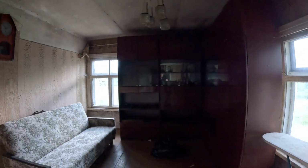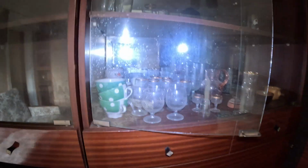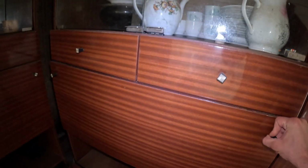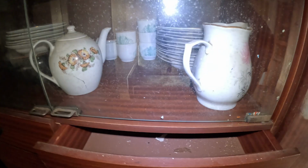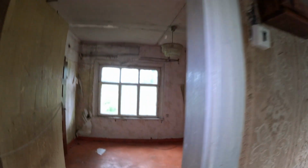I was thinking, I'm not going to take anything, but there's still stuff here. I'm not sure if this is used. Still old stuff here. Really old stuff. Wow. This is the most Soviet drawer I've ever seen. Still a clock. It stopped at a certain time.